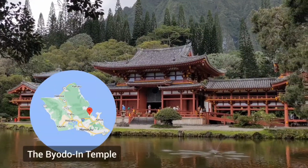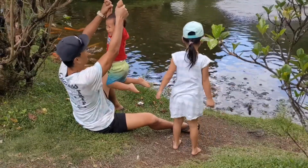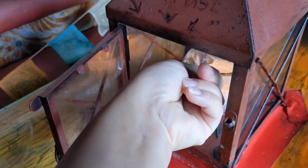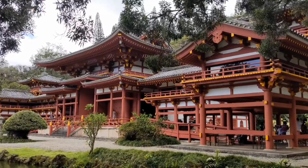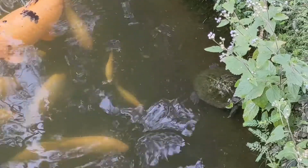Next on the list is the Byodo-In Temple, which is about 10 minutes drive from Kaneohe Bay. It's a non-practicing Buddhist temple that's a replica of the Byodo-In Temple in Japan, but on a much smaller scale. Regardless of your religion, stop here for a visit to appreciate its uniqueness and the beautiful surroundings.